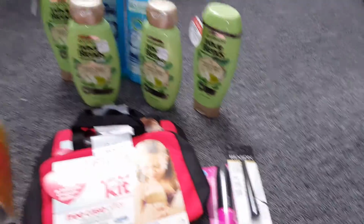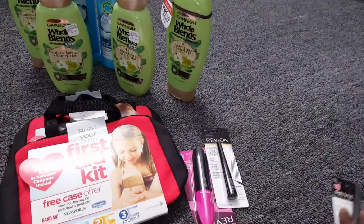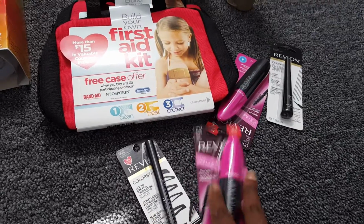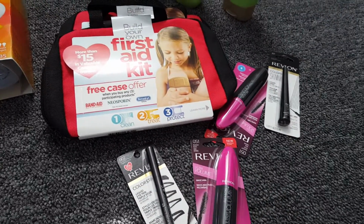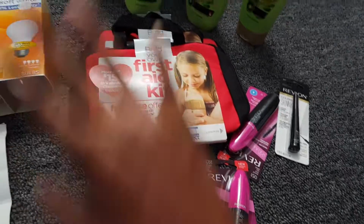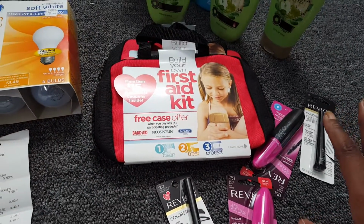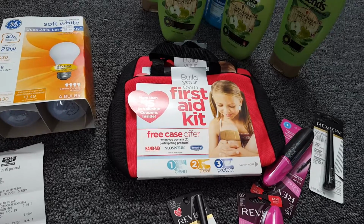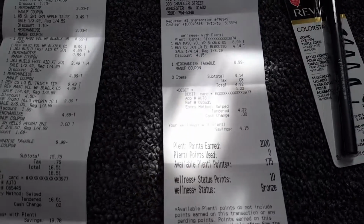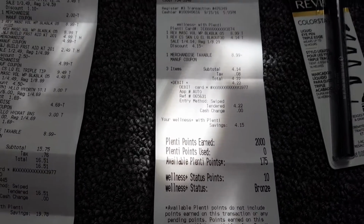That was the first transaction, and then I did another transaction again with the Revlon, and again I used another buy one get one free. I paid $4.22 for that. So all of this was $20, I believe, and based off of the Rake in the Points deal, I earned my 2,000 in the Rake in the Points, which you can see here. Hopefully you can see the receipt.